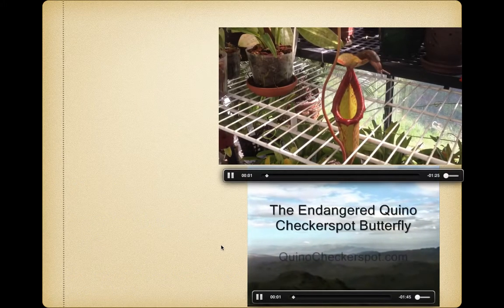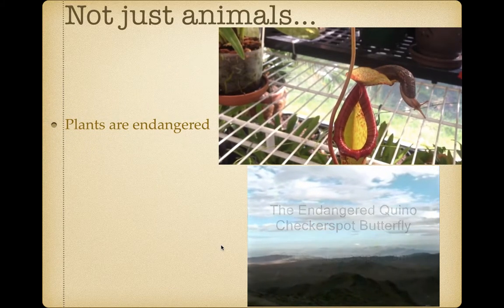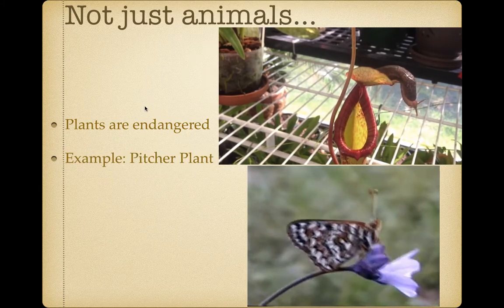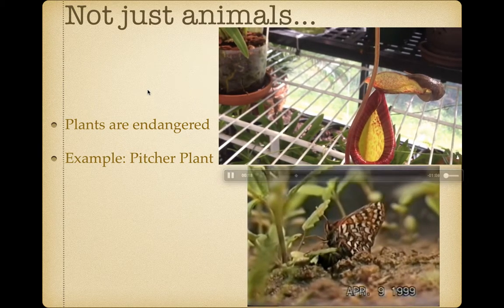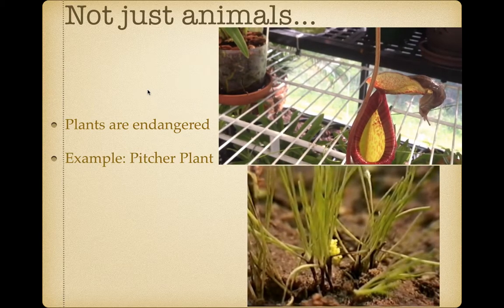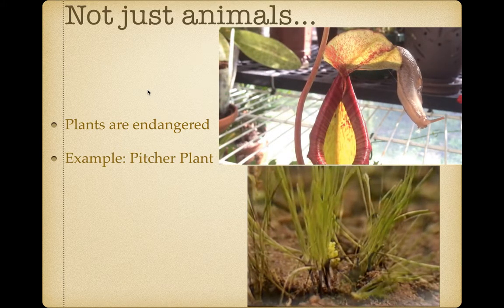And what's crazy is it's not just animals. A lot of times people think of endangered species, they only think of animals, but it actually includes plants and insects as well. An example of a plant that's very close to extinction is the pitcher plant. Pretty cool plant. In the video on top here, this plant actually, if you watch, is going to eat this slug. That's right. This plant actually eats insects alive. You'll see the slug get ready to fall into the plant here shortly.